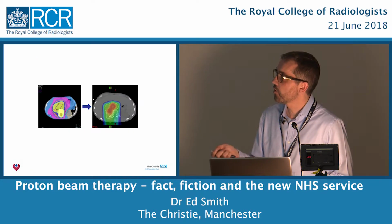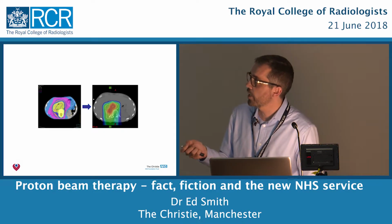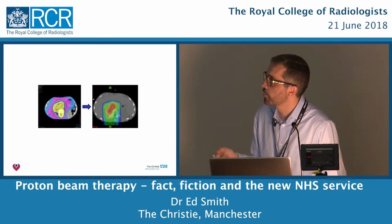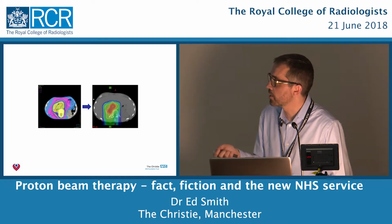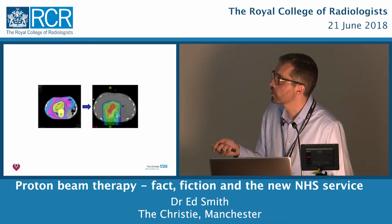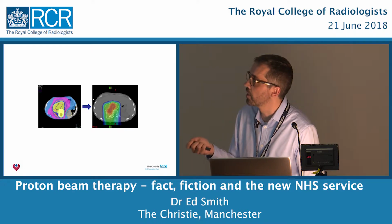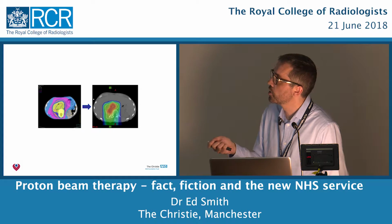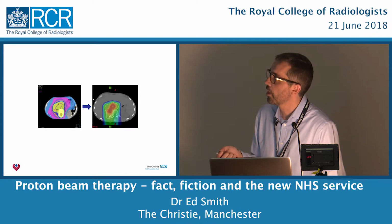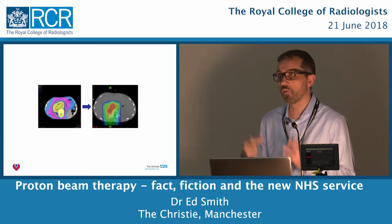So you remember this. This was where we were up to with photons, X-rays, and you get this low dose wash. I tried to find a similar patient, not exactly the same patient, to plan with protons, and this was as near as I could get. And actually, this is a larger area that needs treated. But as you'll see, there's no exit dose there. So you can get quite a substantial sparing of the normal tissues.